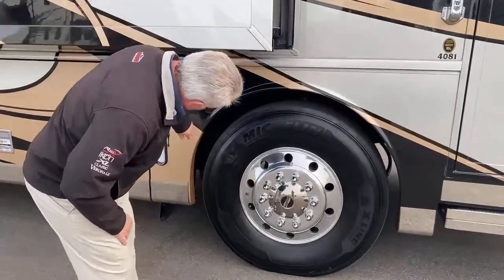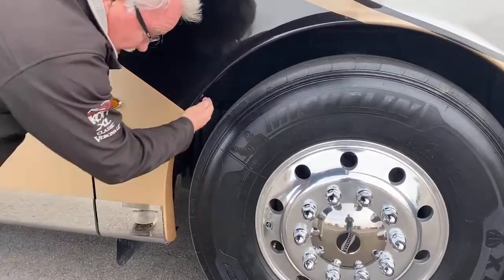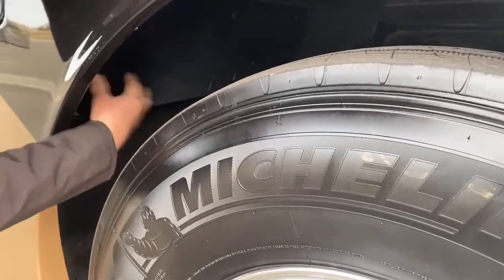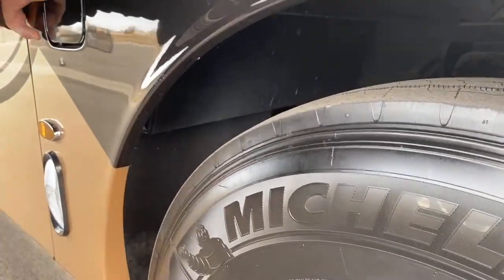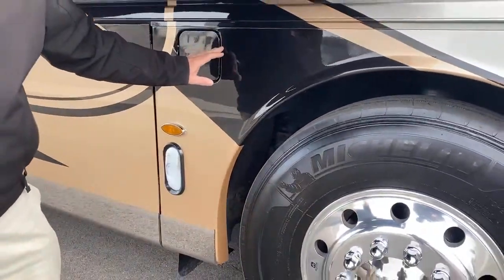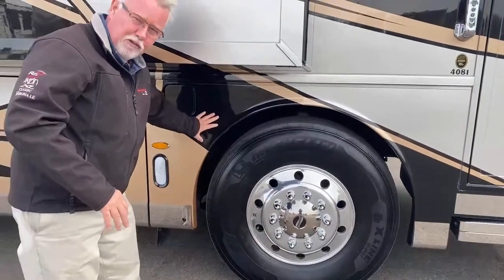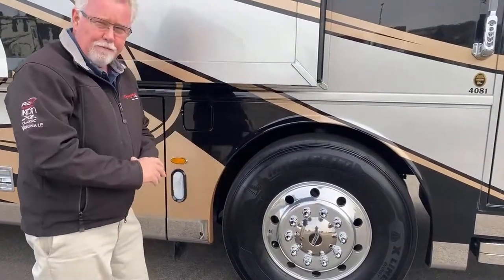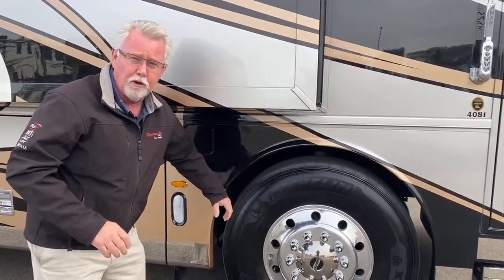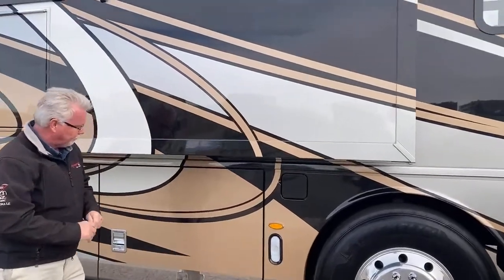One of the things I like to show is right here where your fuel fill is, and you have them on both sides. There is a steel plate that Newmar welds in right here to protect that fuel line. If you've ever been out near the highway when a tire shreds, it sounds like a shotgun going off. It just rips things apart in there. To protect that fuel line is very important. Most companies, you're going to reach in there and feel the rubber or feel that line without any protection. So just a great feature there.